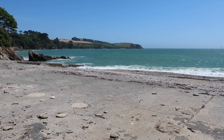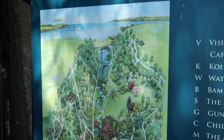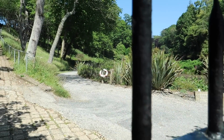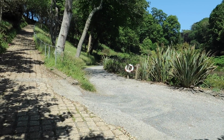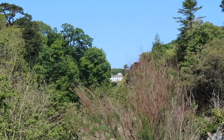The whole of Gwynver Beach is privately owned by Trebah. Trebah is a privately owned landscape garden that you can wander through for an entrance fee, and it's right next to Durgan, just the valley over. The houses were originally built by two brothers in the Fox family, so they were neighbours.